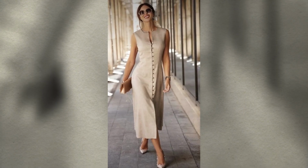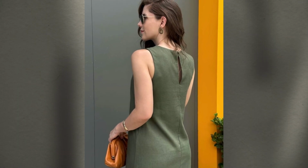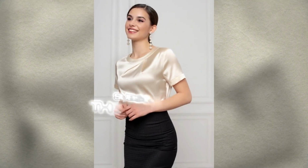The most incredible thing is that none of these secrets requires a gigantic budget or a radical change. They're intelligent adjustments that, when applied together, create that sophisticated and expensive look we so admire. Remember, elegance has no age and has no price. It's about conscious choices and about the way you present yourself to the world.